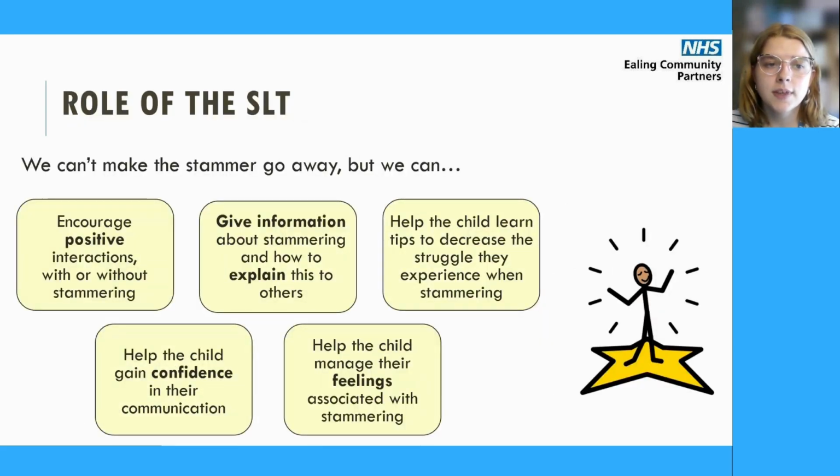And we want to think about what our role is as the speech and language therapist. We can't make the stammer go away, but we can do lots of things to support your child or young person who stammers and your family. As therapists, we aim to encourage positive interactions with or without stammering. We want to give you information about stammering and explain how to explain this to others. And we also want to help the child or young person learn tips or strategies to decrease struggle when they're experiencing moments of stammering. We also want to help the child or young person become more confident communicators. And finally, we want to help the child manage their feelings associated with stammering.